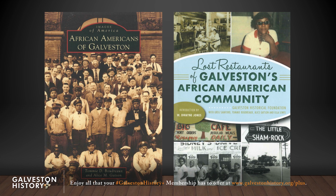Originally, it was going to be a cookbook, one where we would publish recipes handed down through generations, recipes from some of those restaurants. But what happened caused us not to find it, mainly because of Hurricane Ike. Many of the people who had worked there or had family members who worked at restaurants no longer had the information, but we were able to find enough in various places to do it. So these are our 2 publications.